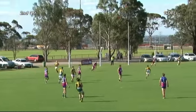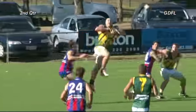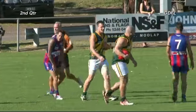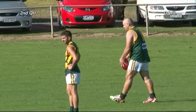So he wants to go long towards the top of the square. Rosenwig comes out. The big fella puts the hands up. Takes the mark. 40 out from goal directly in front. Well, I was just going to say the first major on the board.